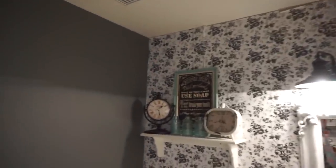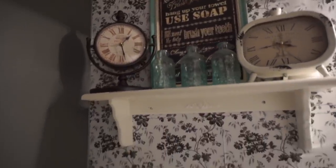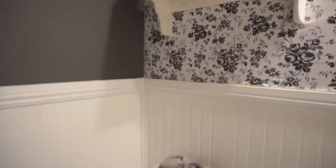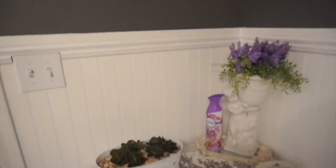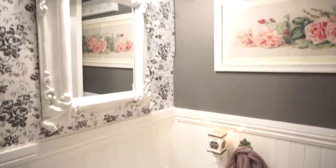So I will be doing an update in this room. I am going to completely refresh it. I'm going to take this paper that I have on this wall down. I did end up using contact paper from the Dollar Tree, and it's just not holding up very well. So I will be taking that down and redoing that wall. I'm not sure exactly what I want to do just yet, but I do want to tell you where I purchased some of the items in here, and I do get asked about the paint color quite a bit.